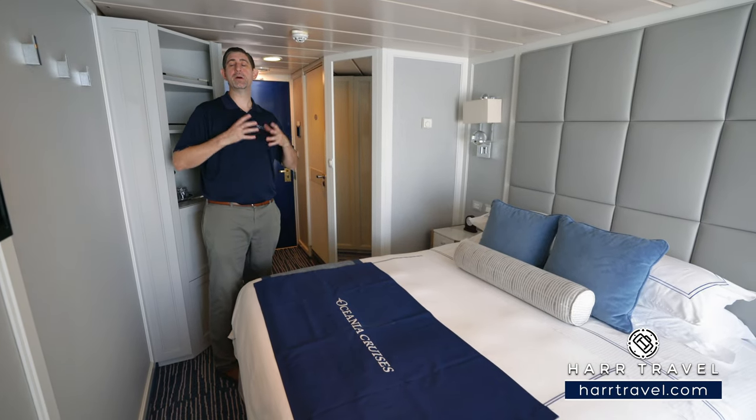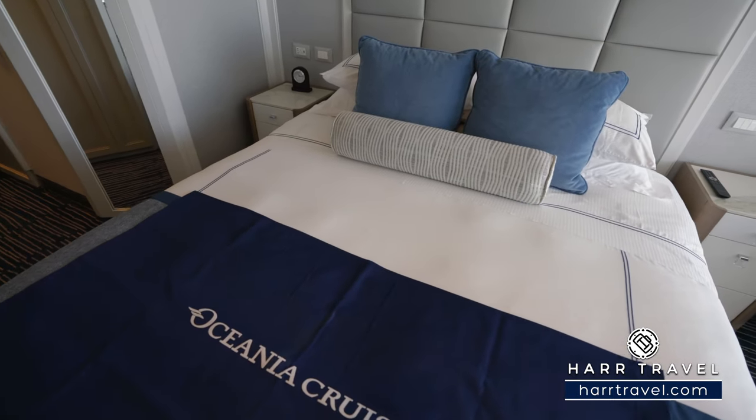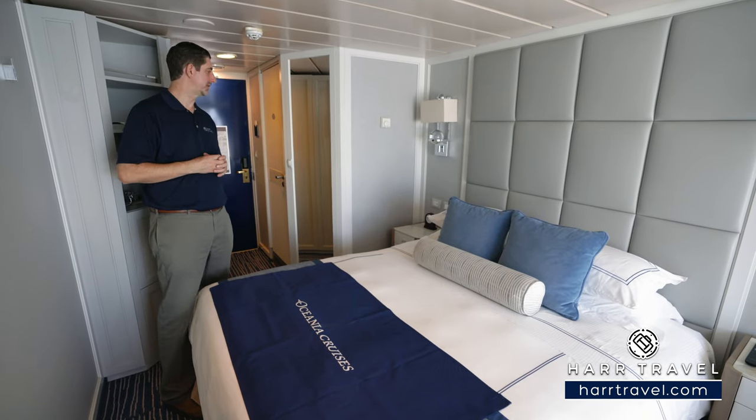Now Oceania does some amazing longer cruises, as I mentioned, having the nice large storage on the side here, and then also having those nightstands with drawers where you can put things away completely. It really goes a long way for that residential style experience.